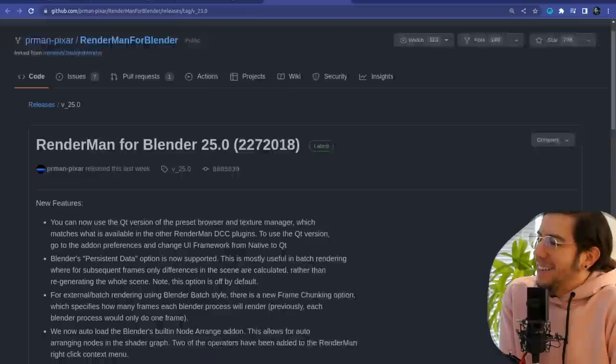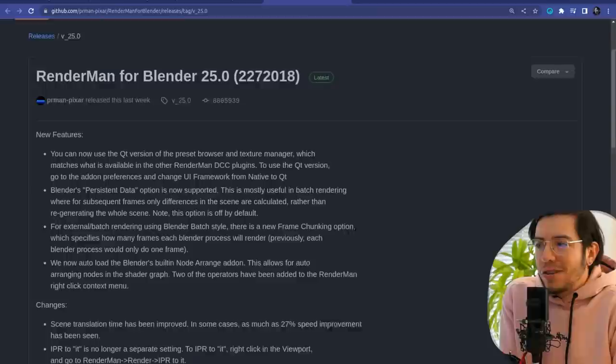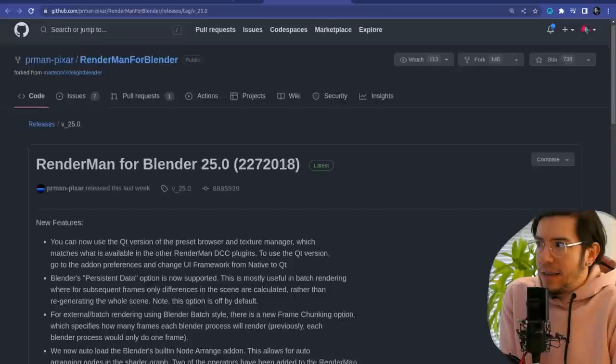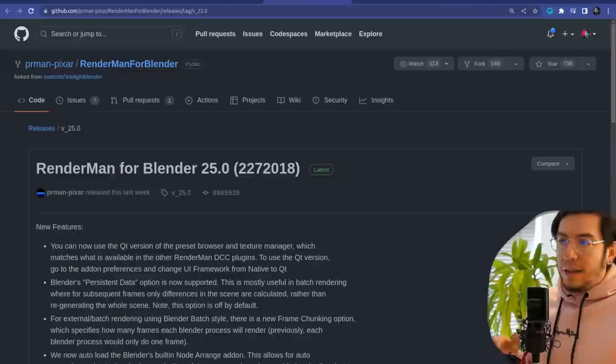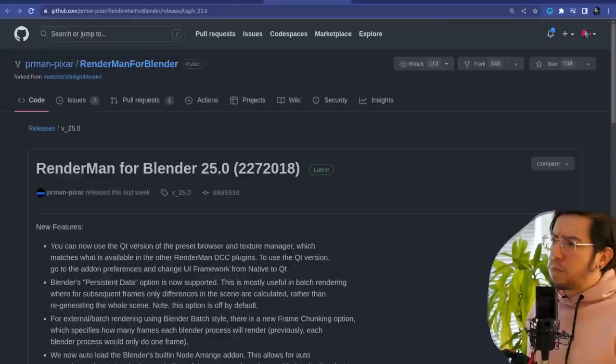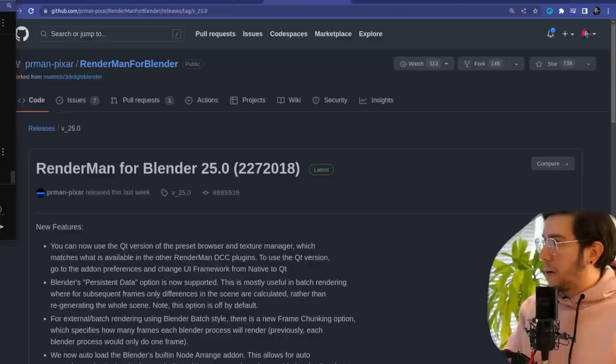I'm gonna ask. All right, so yeah, RenderMan came out. Unfortunately, it seems like they're still on Blender 2.83 LTS. That's the version they recommend. I don't know if it works on 2.93 LTS, which would be great because that is the oldest LTS that is actively maintained for a few more months. I think I saw people making it work with 3.0 even. But yeah, let me know if you have made it work.